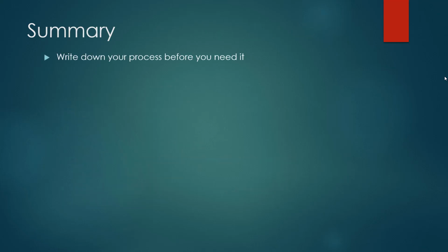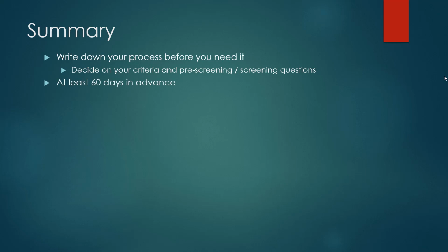So in summary, write down your process. You've got a huge head start tonight. Decide on your criteria, your pre-screening questions. Have them available. Mine are literally on a digital sticky note on the desktop of my computer, so if I ever get a tenant call, I just minimize everything else and my questions are right there.